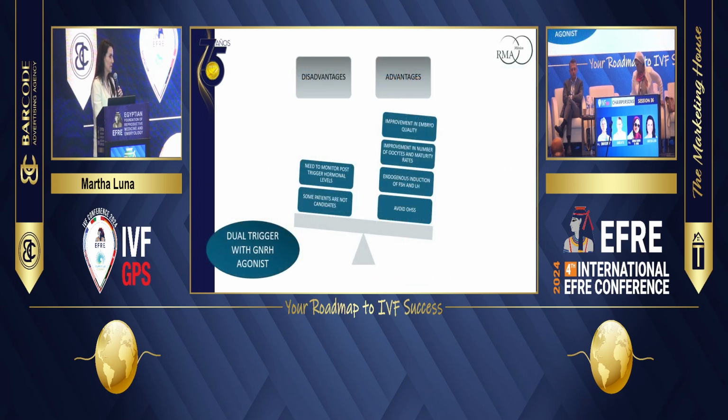So this is my last slide. Again, just the disadvantages of doing a dual trigger. We need to monitor post-trigger hormonal levels just to ensure and determine whether we need to add more HCG prior to the retrieval. Some patients are not candidates for this option. The advantages are many, as proven with all the publications that I mentioned.